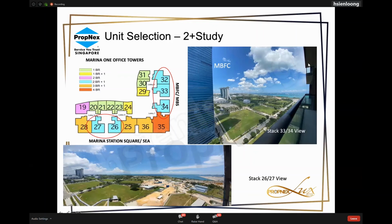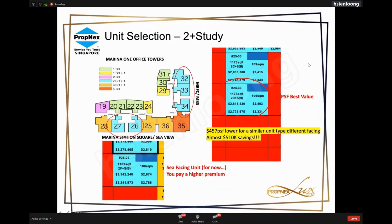So yeah, some of the buyers who come in, they don't pay for the prime stack of 26, 27, they actually take an alternative and look at 33 and 34. But actually, in 33 and 34, you do get a nice perspective of the Marina Bay Sands instead of looking out from 26, 27. So yeah, 2+ study. Okay, I'm showing you the difference between the prices from the MBFC view, which is the MBS, and the C view here, okay?